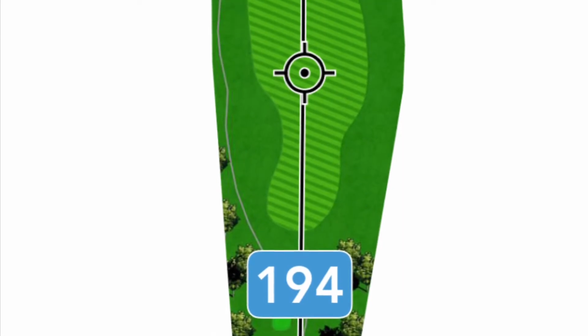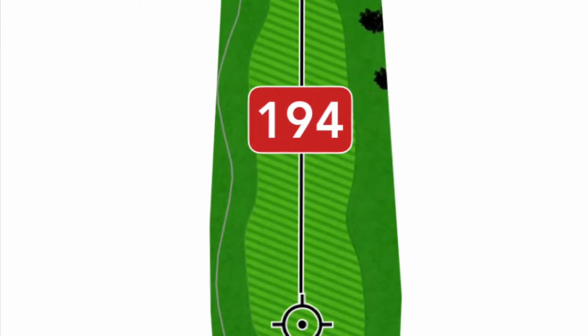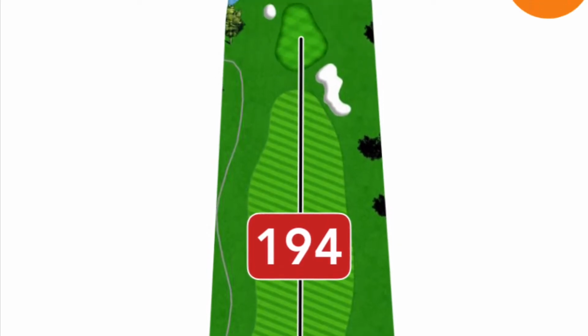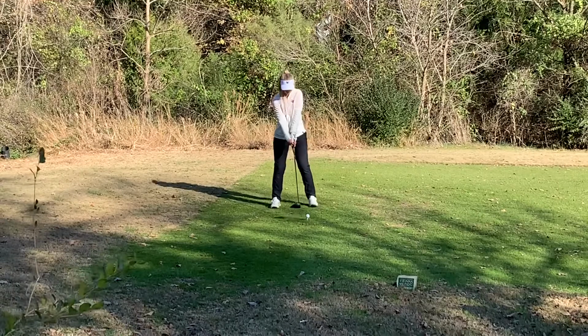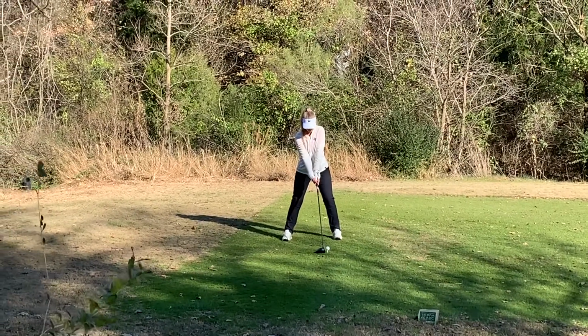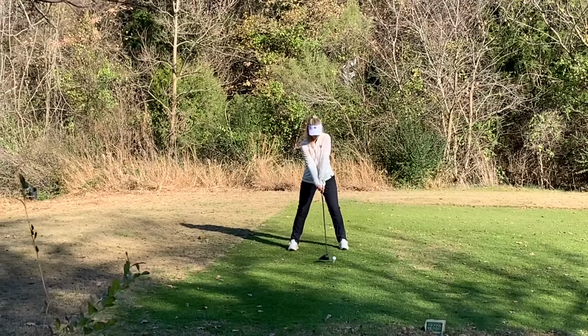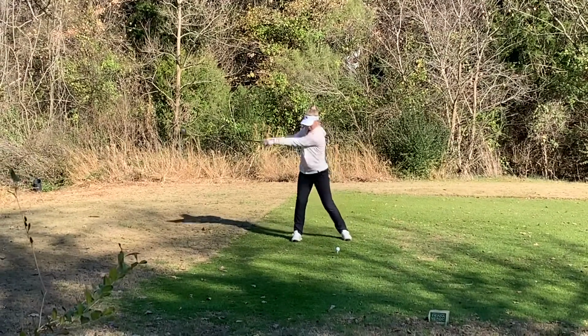Number 5 is a 351-yard par 4. I hit a driver about 220 yards down the left edge of the fairway. That left me about 135 yards to the back pin position. From there, I hit my approach shot onto the front fringe about 12 to 14 feet from the hole. Two putts from there went for an easy par 4.